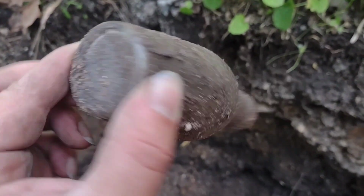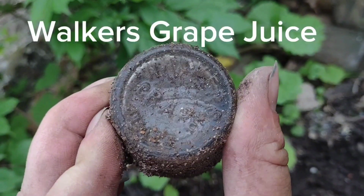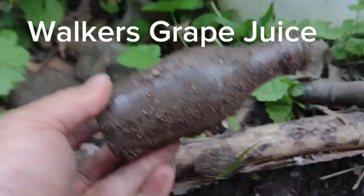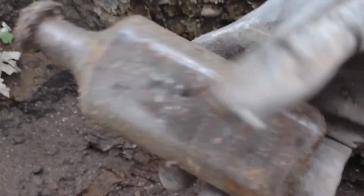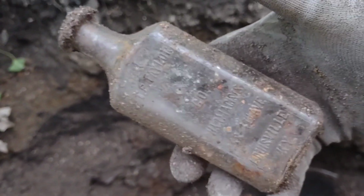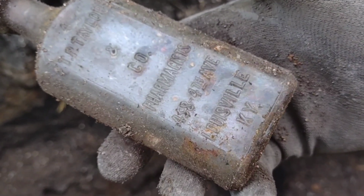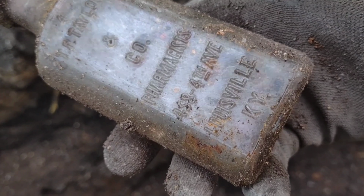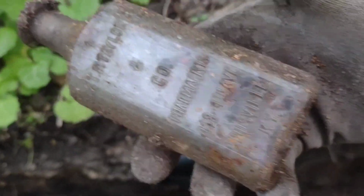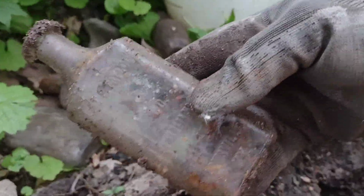It's like a Tool Top grape juice. Yeah, it's a Walker's grape juice. Less common than the Welch's, so that's worth keeping for sure. Flipped out druggist. T.P. Taylor and Company Pharmacist, 8 and 4th Avenue, Louisville, Kentucky. Alright. Well, can't go wrong with an embossed pharmacy.